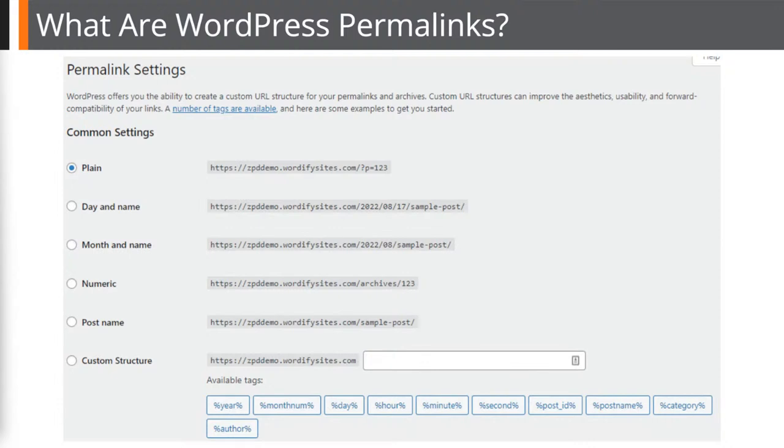Okay, there we go. So what are WordPress permalinks? You have a setting in your WordPress website. If you go to the settings of the dashboard, there is a link to permalinks, and this is that admin dashboard screen. Now, every post in WordPress has a unique ID associated with it. Posts are stored in the database, and they need a unique ID to be able to find, read, and update the post content and its related metadata within the database.